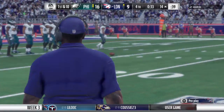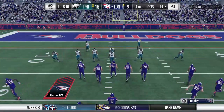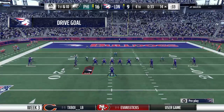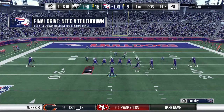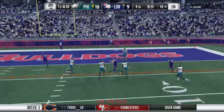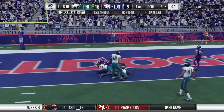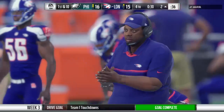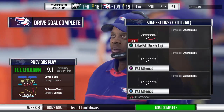So the offense has it 1st and 10. Back to throw. And it's caught. And he gets into the end zone for the touchdown. So getting the big touchdown they needed late in the 4th.